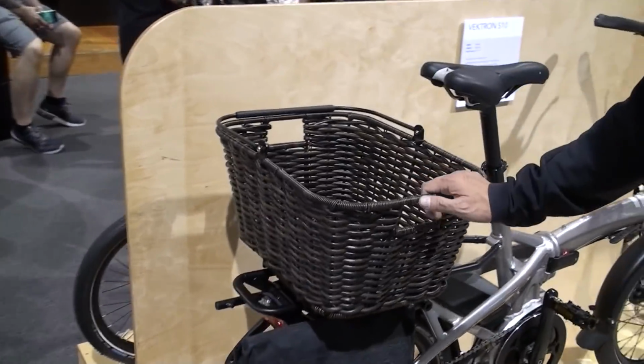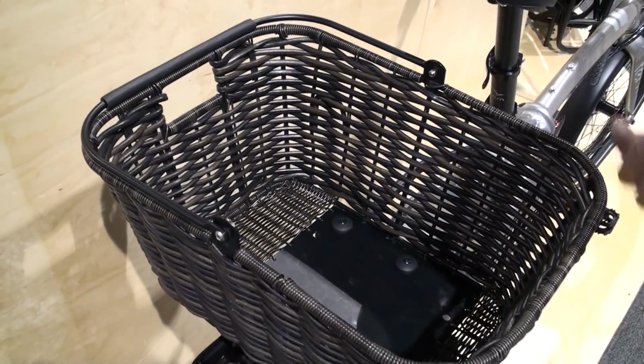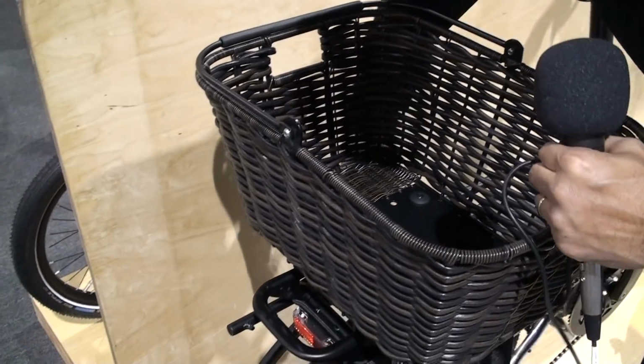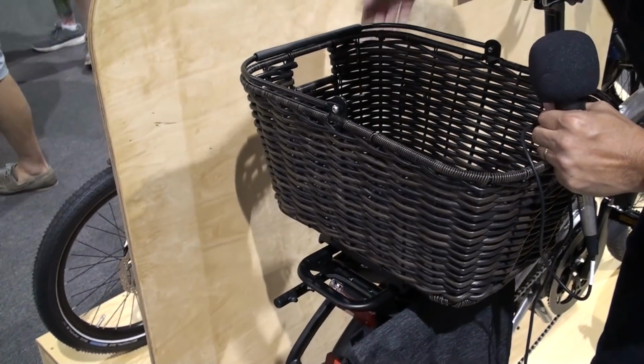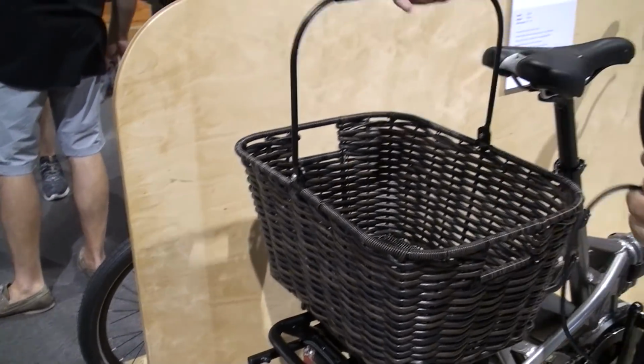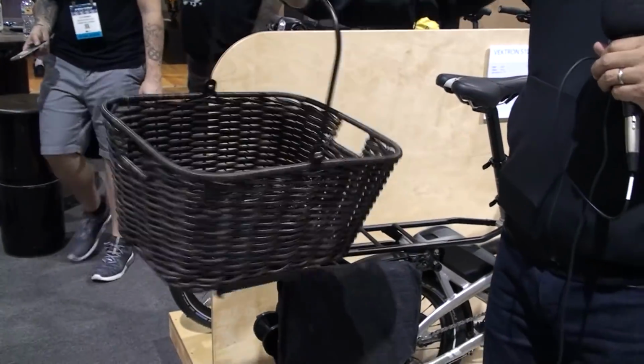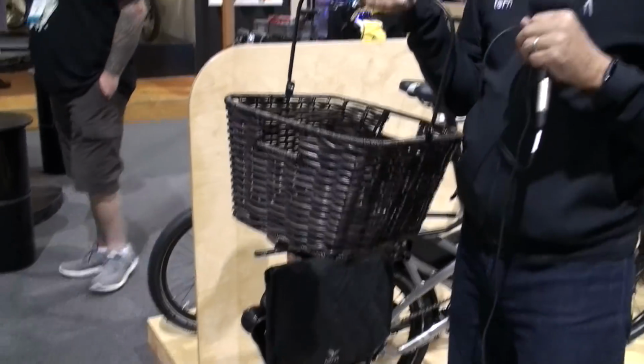We also have this basket. This is called the Market Basket. This is one of my favorites. It's really easy to use. You can just and you take it inside to go shopping. So this is our favorite.